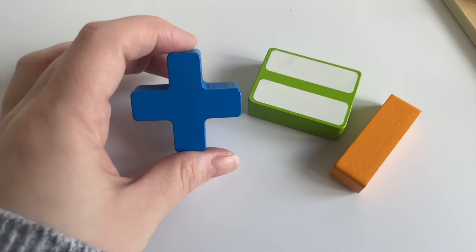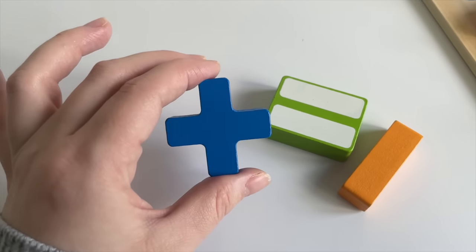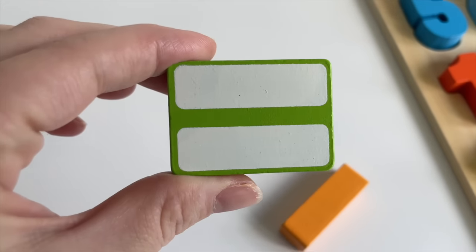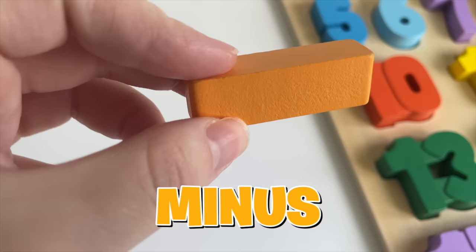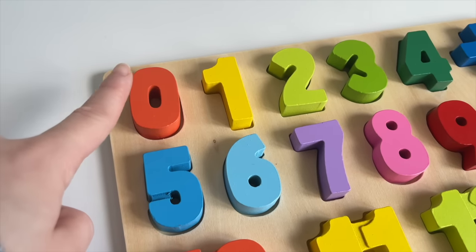I have now the signs. Do you know the name of this? It's plus. Let's put it in. Do you know the name of this one? It's equal. Let's put it in. And this one, it's minus. Let's put it in. Now can you count with me?